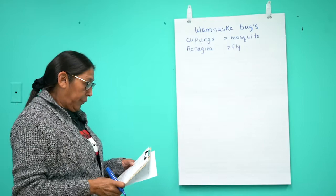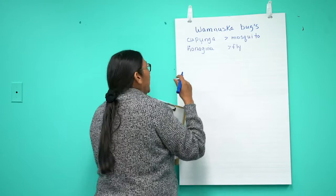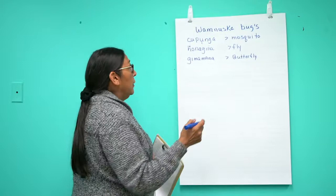Now we have gimaman. There's a different spelling and another word, but I'm going to use gimaman because it's the most common, I believe. And that is your butterfly. Or it can be referred to also with your moths. Also, the moths are called these.